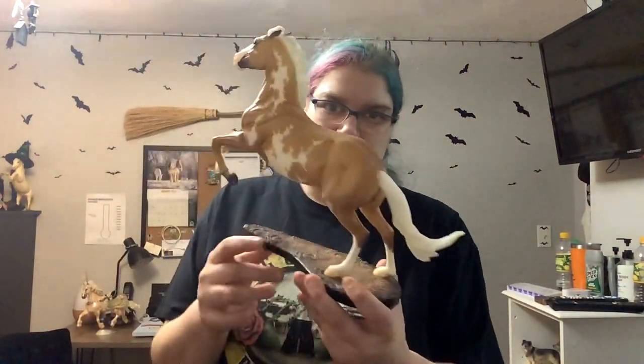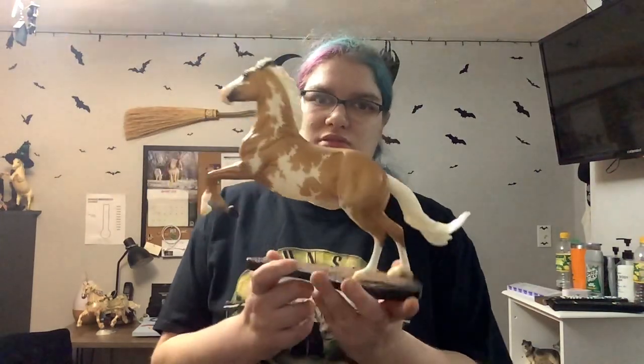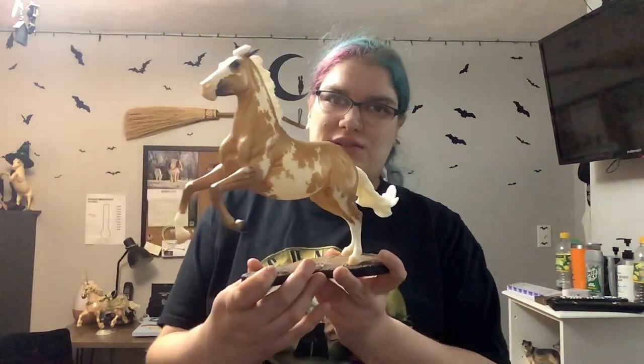Let's see. I got the Palomino Marzipan. This one I actually had to trade for because, let's just say I got a Marzipan as my random choice special run last year for virtual, and then I bought another one in the second chance sale hoping for this one. Didn't get it, got another bay, so I traded with someone who also wanted the opposite color that they got, so I got the Palomino one.